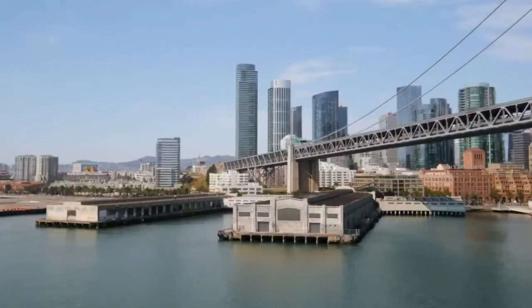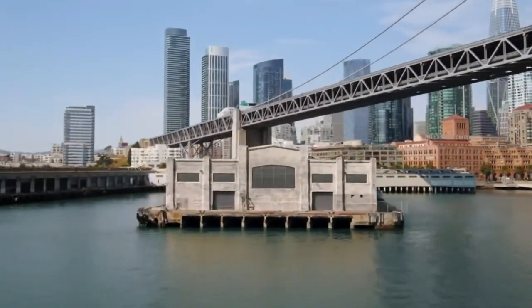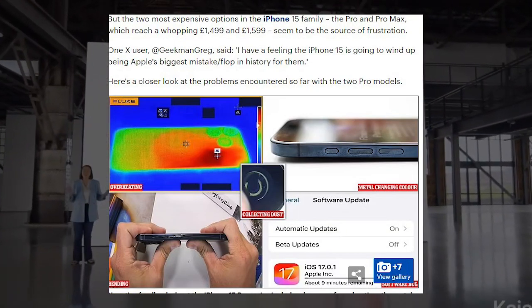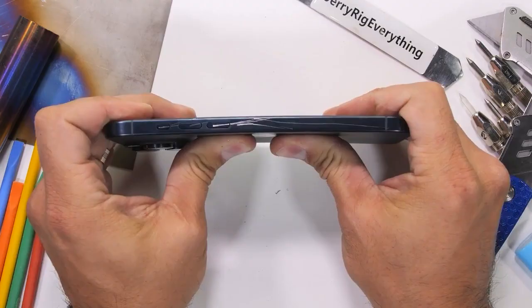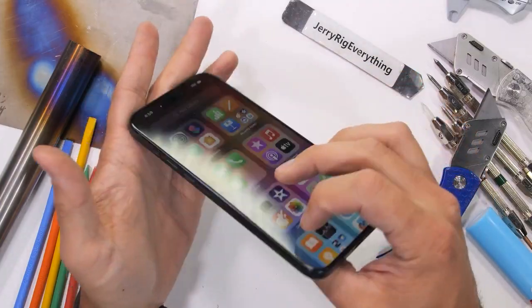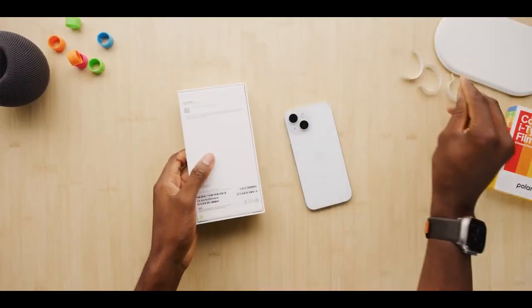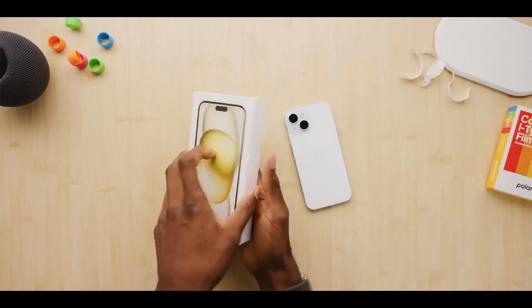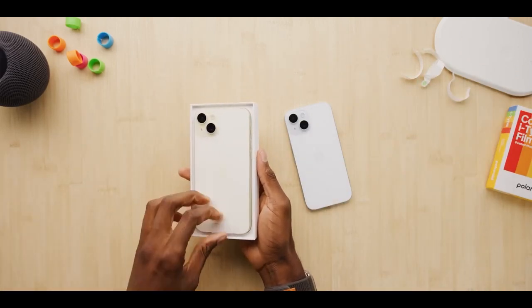So iPhone 15 released last week, and there's already been a slew of defects, problems, and flaws pouring in day by day. From overheating to software bugs and even, let's say, physical complications. Yeah. So, should you buy the 15 this year, or is it not the time yet? To answer that question, you'd have to look at your specific situation first.